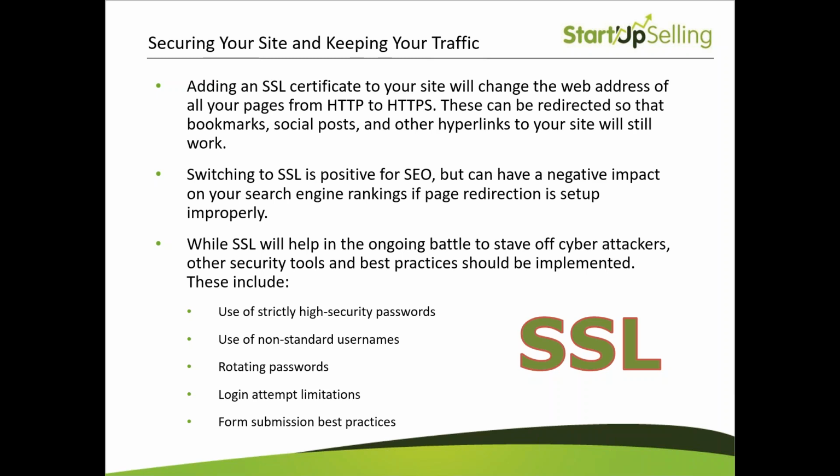The login attempt limiter will do this. What it does is the first time he guesses wrong, he can guess again right away. The third time he guesses wrong, it says you have to wait 5 minutes. The fourth time he guesses wrong, he has to wait a half an hour. The sixth time he guesses wrong, he has to wait 2 hours, and so on. And what that does is it frustrates hackers, and they move on to other sites. They just don't bother with you.